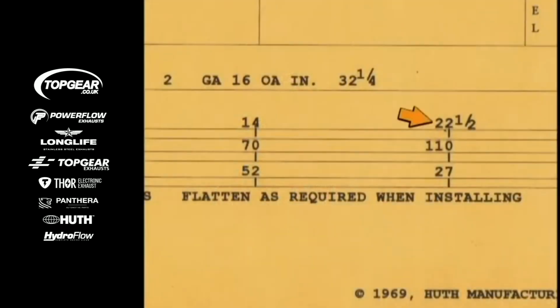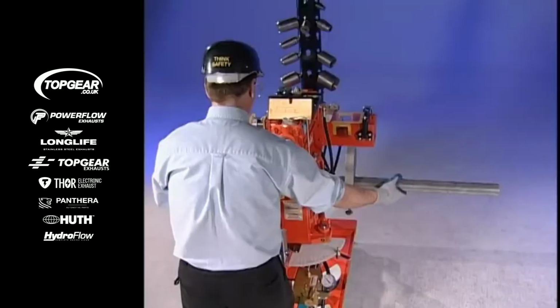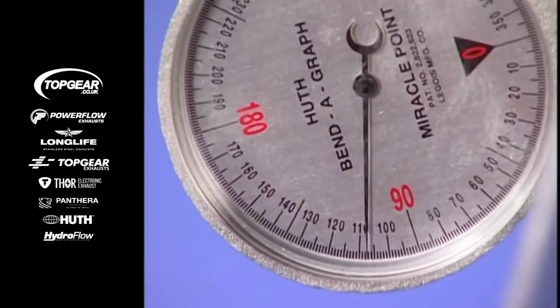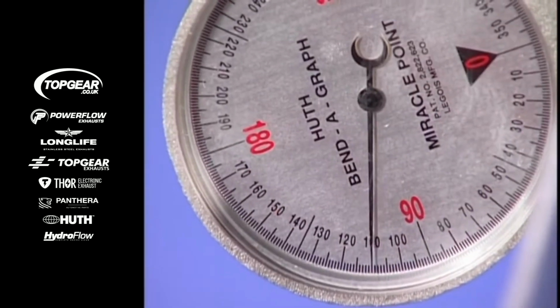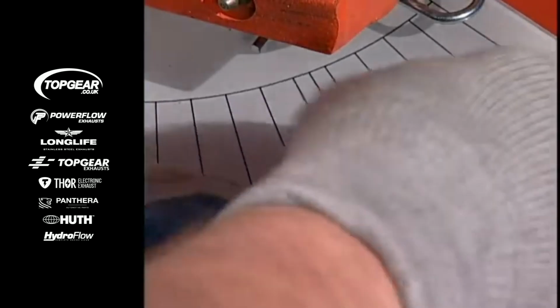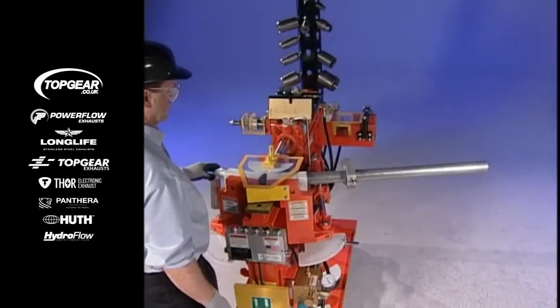Our third centerline mark is at 22½ inches. Snug the pipe. Our card tells us the pipe must be rotated 110 degrees before we make the bend. Rotate the pipe until the dial reads 110 degrees. Snug the pipe tight and set the automatic depth of bend to 27 degrees and bend the pipe.